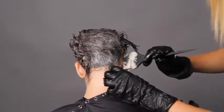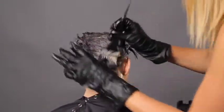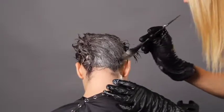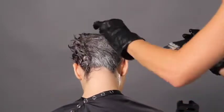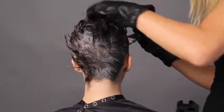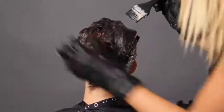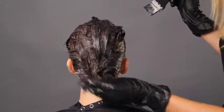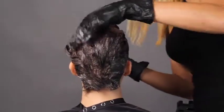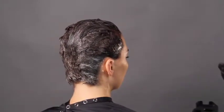Just saturating those last few sections. Using the bristles to catch any stray hairs. You always want to make sure you go back and make sure all your sections are fully saturated so they can evenly process. And there's our first step.